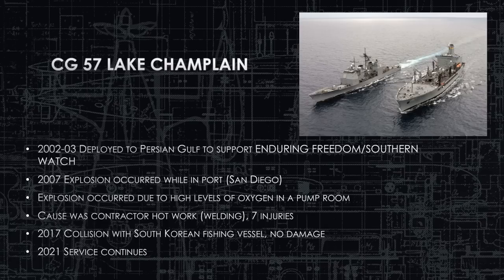2007, an explosion occurred while in port in San Diego. So an investigation happened, and they discovered that they had high levels of oxygen in a pump room. So they weren't ventilating the ship properly at all. The contractor who was welding with hot work was unaware of the high concentration of oxygen and essentially set the air on fire around him and sailors. Seven people were injured, including sailors.